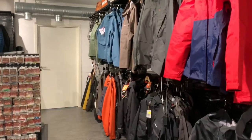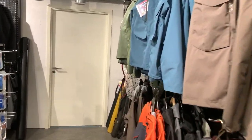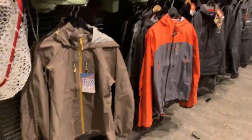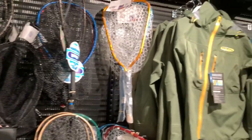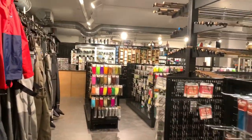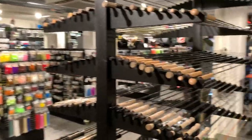It's so refreshing just to not see carp gear everywhere. It's so refreshing because, I mean, I like carp fishing, there's nothing wrong with it, but in the UK these days, that's all you can really get in a fishing tackle shop, and I understand why. It's where the money is, but over here, it's lure fishing and fly fishing, and you can see.